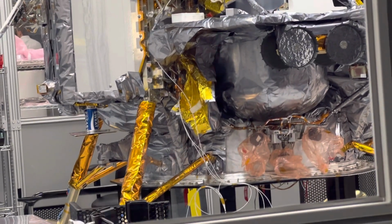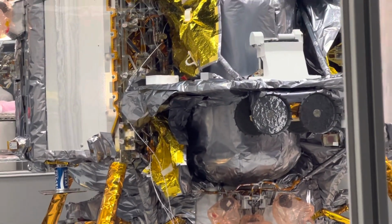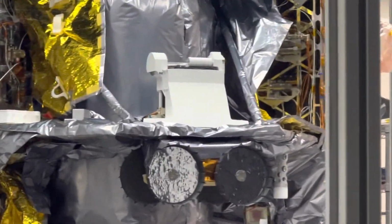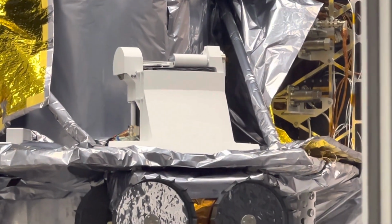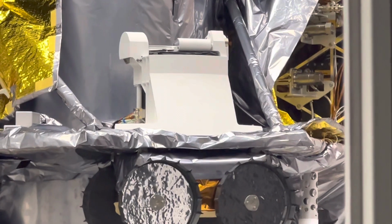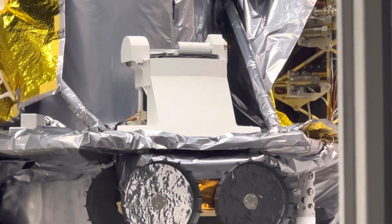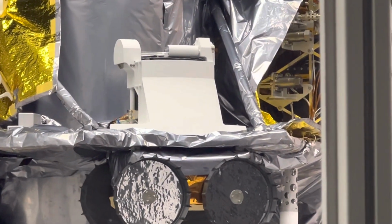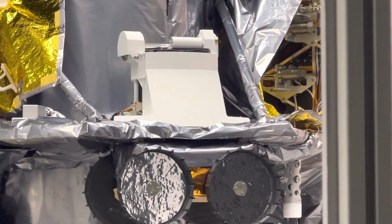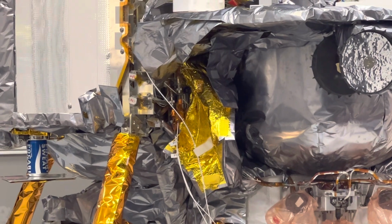So the little white box that has the 3 tabs on the end, is that the rover, or is it the larger white box that looks like a square on the front? No, that right directly in the front. Yeah, that's a payload. No, that's a good question. I think it's a payload, or it's the electromagnets that are going to drop the rover down to the surface. Okay.